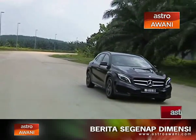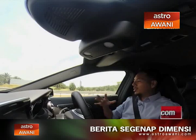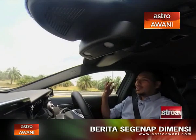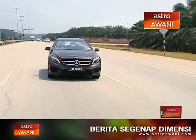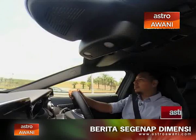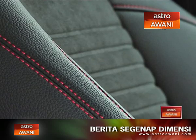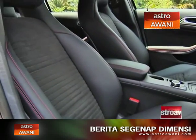It feels great. Of course, like I mentioned earlier, because the cabin is a wonderful place to be in, you feel closeted when you're driving in a very peaceful, serene kind of way. Again, the seats are wonderful. These Artico Dinamica microfiber seats are just a joy to sit in. It may hamper your view a little bit, especially on the sides, but apart from that, it's a wonderful place to be in.